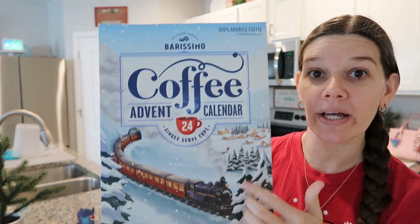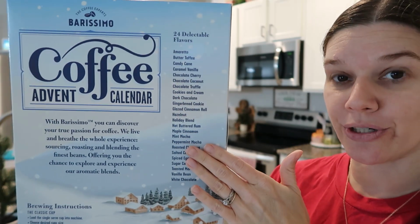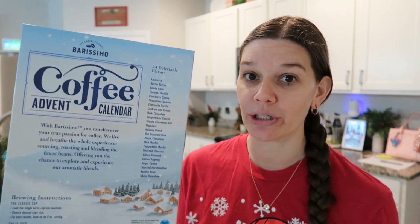This is their coffee one they've got out this year. It is 24 different K-cups in here. Tristan and I share it almost every year. There's been a couple years that we've skipped just because the back will show you what flavors are in there, and if we're questionable on too many, we don't do it. All of these, except for maybe 2, sound really good this time.